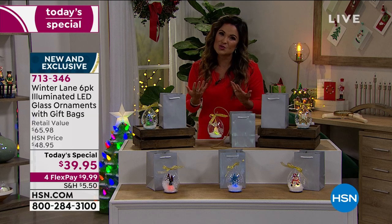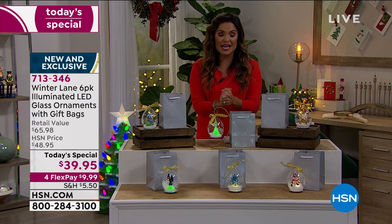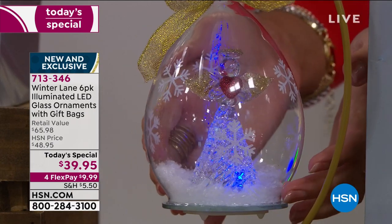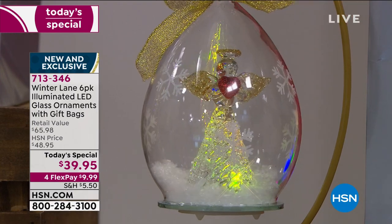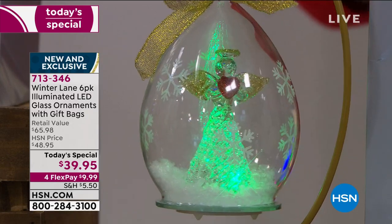And again, if you're just joining us, welcome in. This is our Today Special. Every single year, we get so excited about this set from Winter Lane, and they switch it up every year. So you're looking at a beautiful, genuine hand-blown glass ornament slash tabletop decor slash mantle decor. It's giftable. It's whatever you want it to be with that beautiful flat bottom. The batteries are coming included.